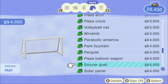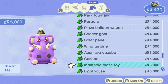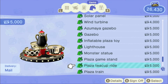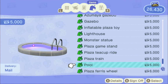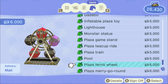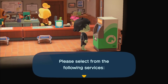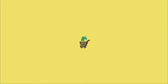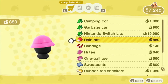Plaza balloon wagon. There's gazebos. Oh my gosh, there's gazebos. Inflatable plaza toy. Oh, a plaza game stand. It's called Duck Hunt. Oh, there's a train. Oh, that's cool. Ooh, a Ferris wheel and a merry-go-round. That's awesome. I'm gonna go look on my phone because I forgot to check my shopping. Ooh, okay, that's just not new from the update.